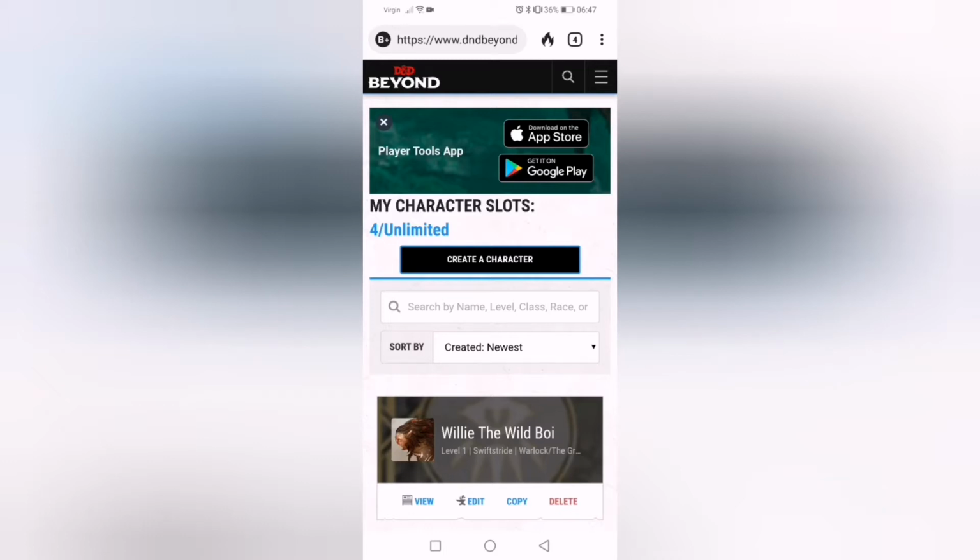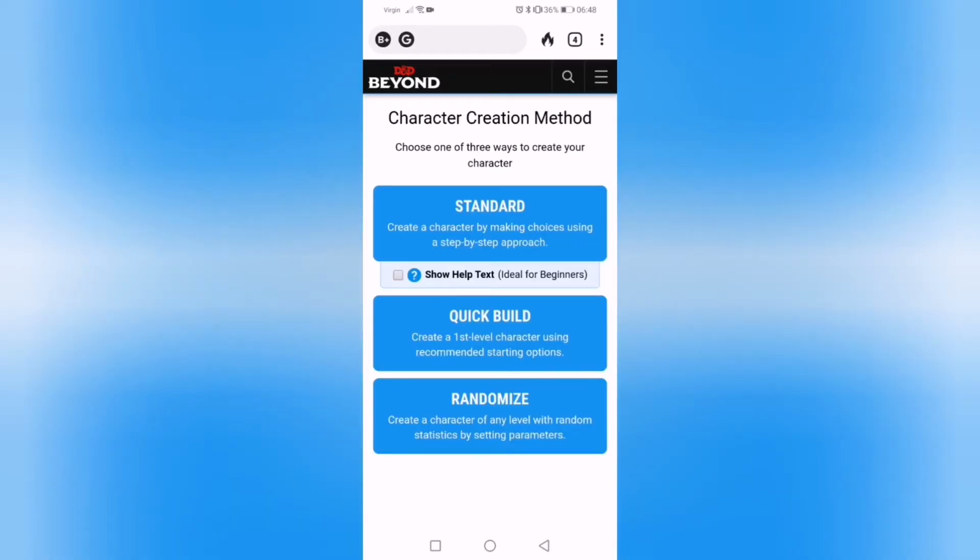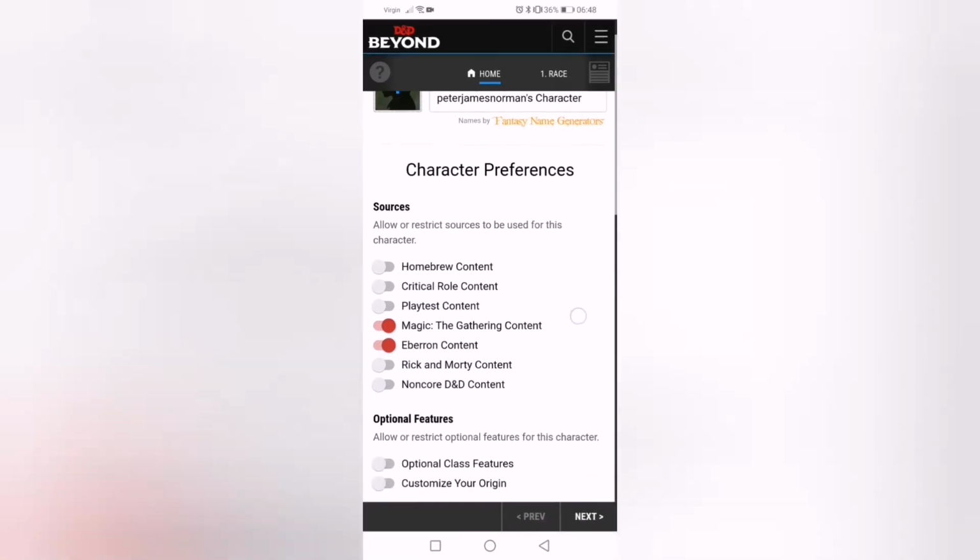When I'm doing a campaign, I have you stick as your character, on that campaign, unless your character dies, and then we can introduce another character later on. And so you click create character, and you can do the quick one, you can do the random one, or the standard one. The standard one is the best way to go through, as it guides you through each step and will let you customize your character well.